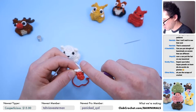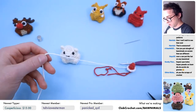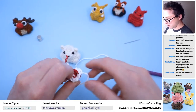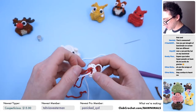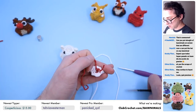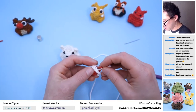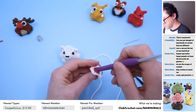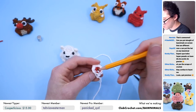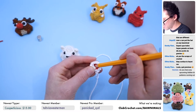Okay, so we'll do a slip stitch in this one. Cut the yarn, we need enough to sew it closed. Pull that through. I'm just gonna cut this red one kind of shorter, and this red one shorter, because we don't need either one of them. Like that. We'll go ahead and stuff those bits into there. I'm just gonna use a pencil because it's easier to get those bits and bobs in there.